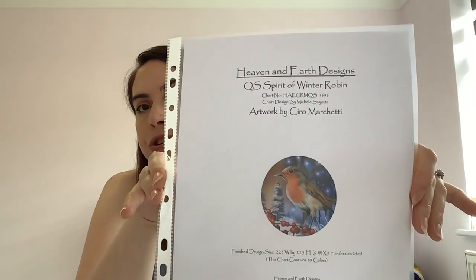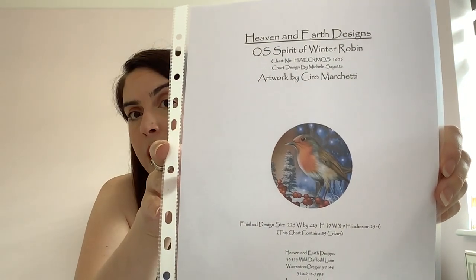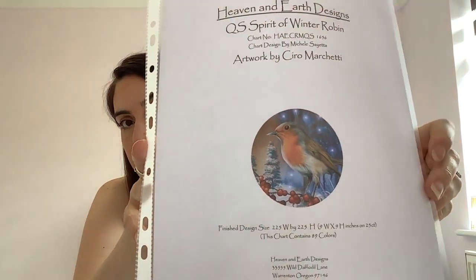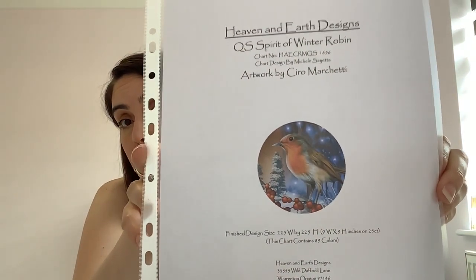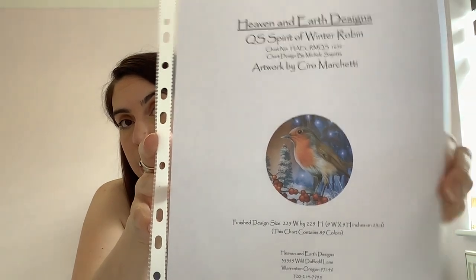And I got another Quick Stitch pattern. This is Quick Stitch Spirit of Winter Robin. I've seen Angela from Stitching Brit stitching this, Darren from Dizzy Stitcher, and I love birds. This has got such a wintry, Christmassy feel to it. So again, another smaller pattern. I do have some bigger patterns on my wish list, but I want to actually do at least one smaller pattern first before I even buy a bigger pattern, just to see how I go with it, basically.